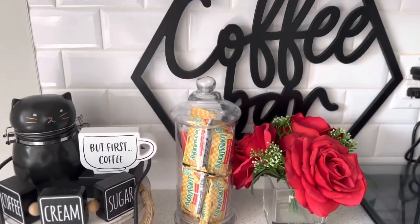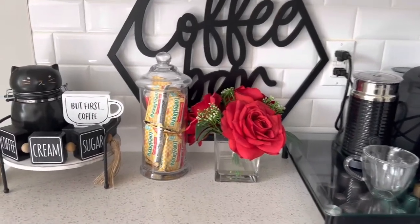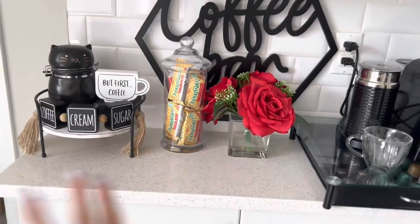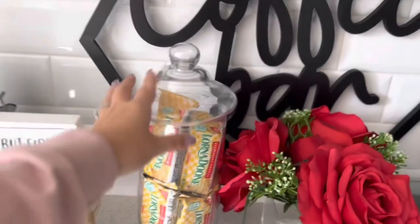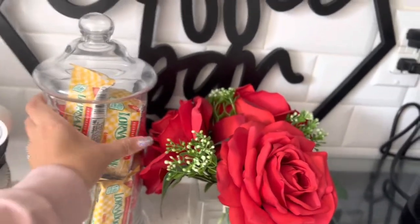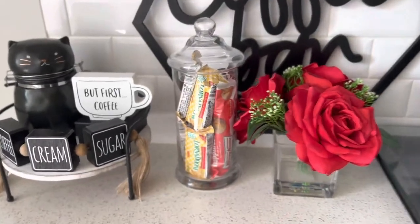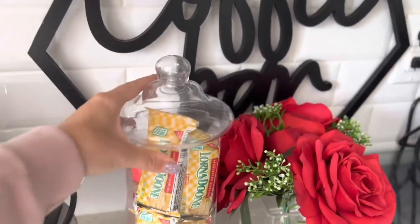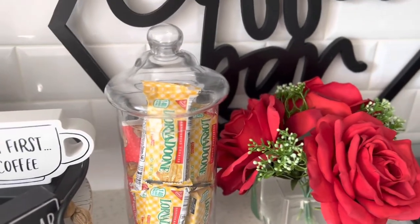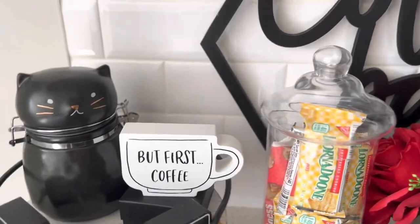So we're starting over at my coffee station, my coffee brewing station. Some organizational things I have just on this top area right away. I told you guys in my last video that I used this acrylic, it's actually glass, this glass apothecary jar for snacks. I just restocked because my hubby got me some Lorna Dunes. I'm gonna show you the inside of my cabinet. Do not judge all the cookies I have in there. I am a huge cookie fan.